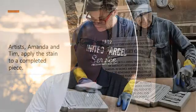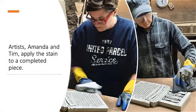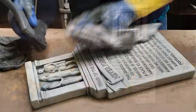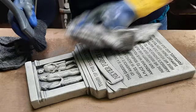If I might add to that, Gavin, after the stone is cured within that mold, we unmold it. It goes through a finishing process, and if it's free of blemishes, then we stain it, and that accentuates the detail. So what you'll see here is Tim and Amanda applying the stain to the Never Forget markers right now. And while they each have their techniques, the artisans will develop their own techniques, it's completed with the same objective.